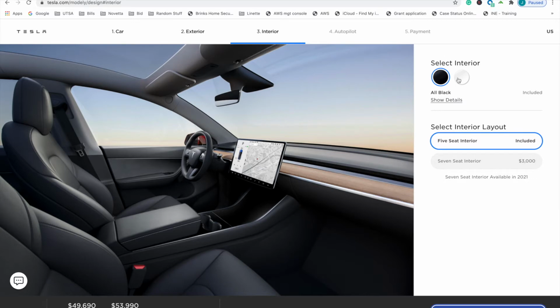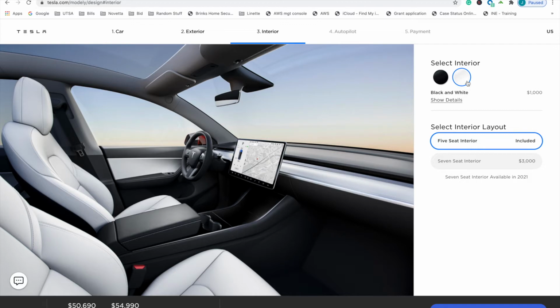Now there are two main colors for the interior. It can either be black or white. The black one is the standard one, and the white one is an additional 1,000. If you go with a white interior, I think it looks pretty clean, then it's obviously an additional 1,000, as you see at the bottom of the page. For right now, there's just a 5-seater interior. But in 2021, apparently there's going to be a 7-seat interior, which is going to be an additional 3,000. But for right now, as of today, it's not yet available. In 2021, it's probably going to be.